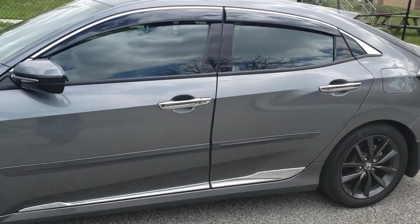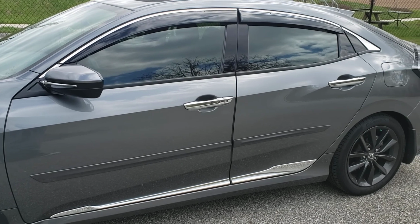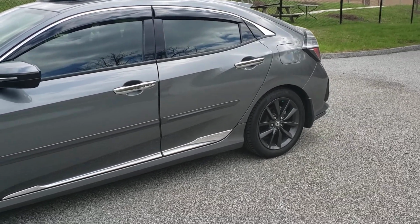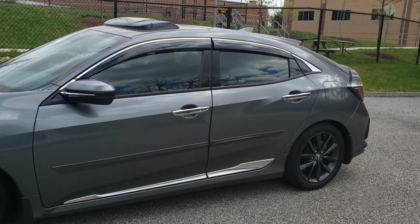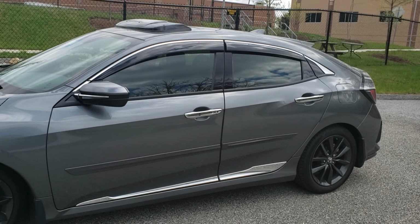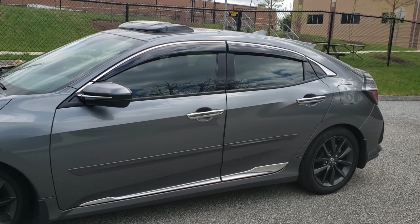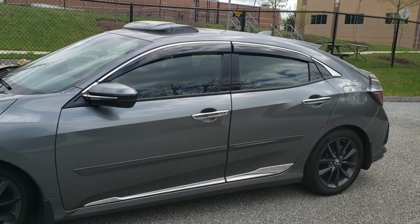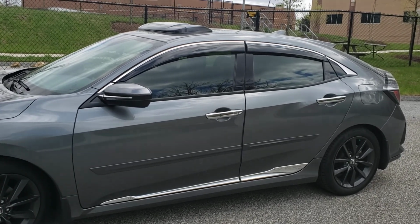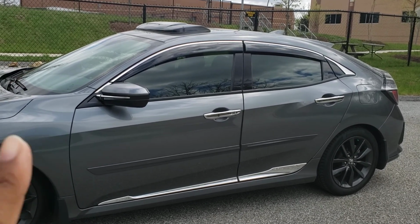And then later on, I got the all-weather mats from Honda, along with the cargo tray. I did get the windows tinted. That was the next thing I did after that. I got the windows tinted, 35% ceramic tint all around. That's the legal tint. And then after the tint dried and everything, I was able to go ahead and get the visors. The moonroof visor was the first thing I put on, and then I put the door visors on.